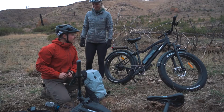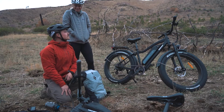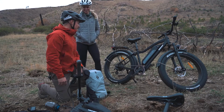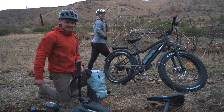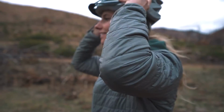Got this sweet new e-bike a little while back. Been using it to bomb around town. I think we put over 107 miles on it so far. This will be the first time off-road, so we'll see how it does. We're excited. Well, she's excited. I'm gonna be pedaling myself. She gets to choose how much she wants to.